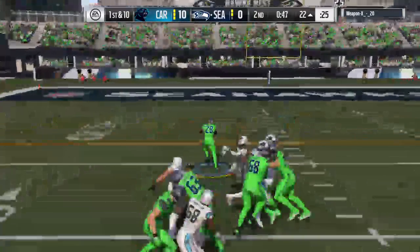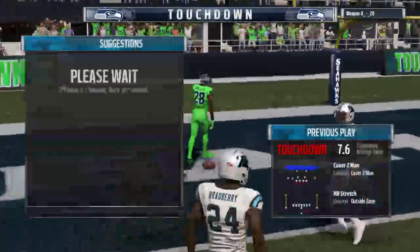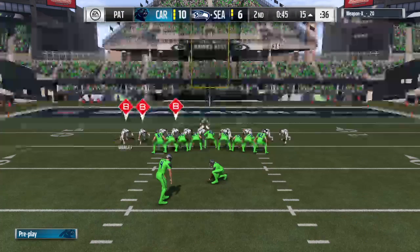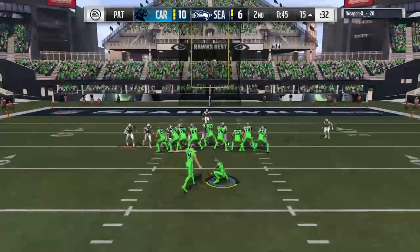Here's Spiller. And he is in for the Seattle touchdown. C.J. Spiller, 22 yards. And the Seahawks have made this a one-score game.